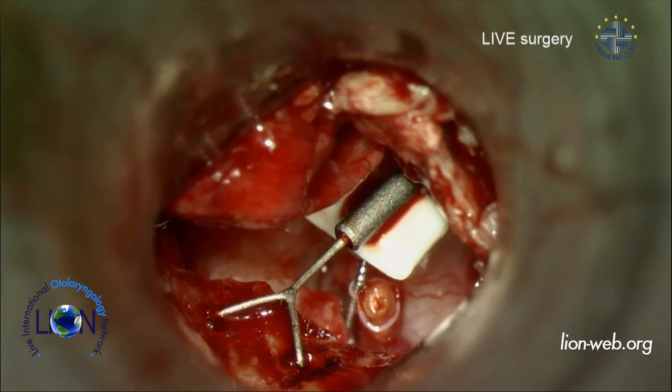Do you need to cement the malleus to the canal wall? No.